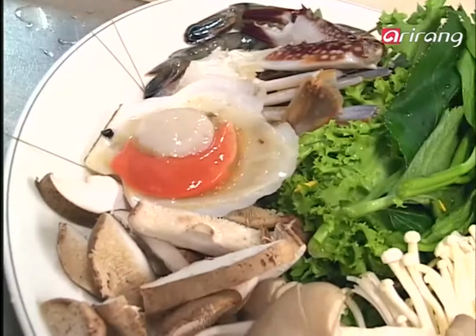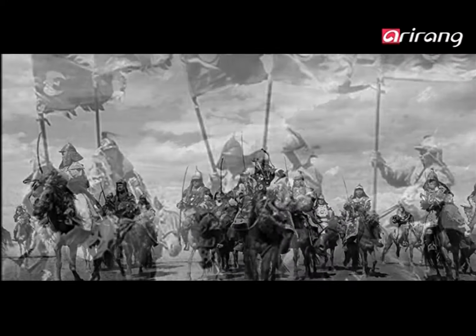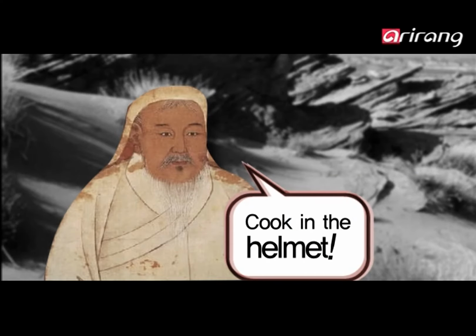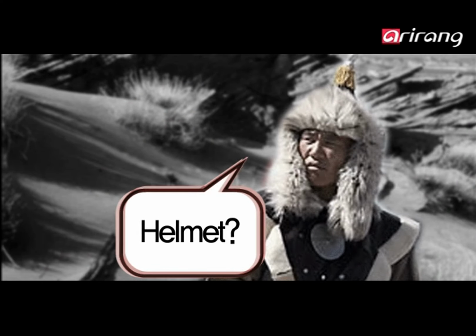How did shabu-shabu originate? It is said to have originated in the 13th century, from the time of Genghis Khan. Back when Genghis Khan used to lead Mongolian soldiers throughout Europe and Asia, soldiers used their helmets to cook meat and vegetables. The Japanese made this into a recipe.